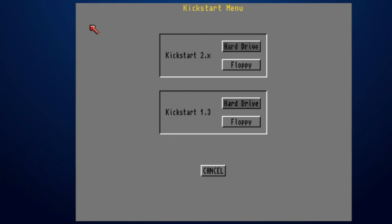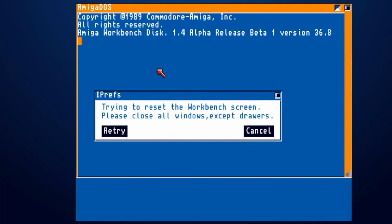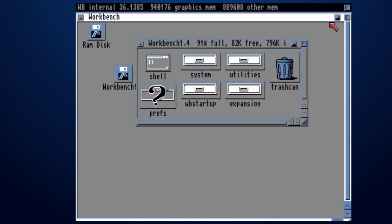But it was actually possible to exit out of this boot select screen by moving your mouse to the top left corner and then clicking a secret close gadget. And then you could actually boot into the secret 1.4 beta ROM. And when you do, you see some very strange things.